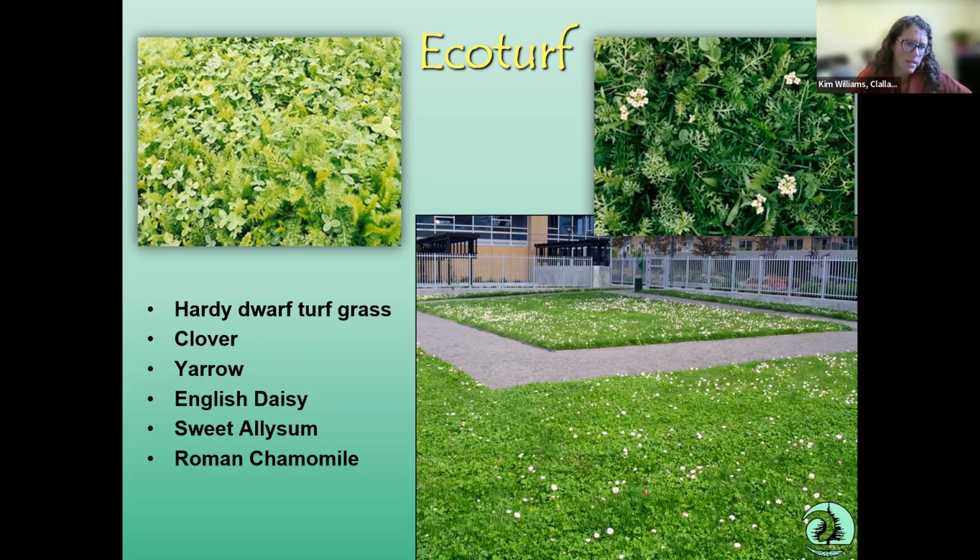But these things like hardy dwarf turf grass, clover, yarrow, English daisy, sweet alyssum, and Roman chamomile make wonderful EcoTurf. It would need to be mowed maybe 1 time a year, and it's just really great to create more pollinator habitat. And it gives you that wide open space.